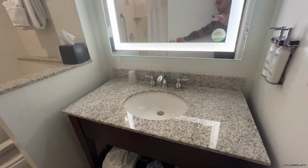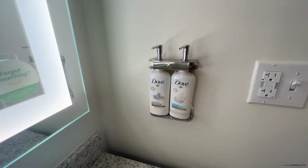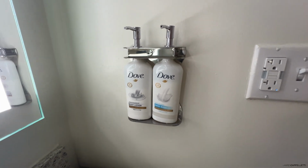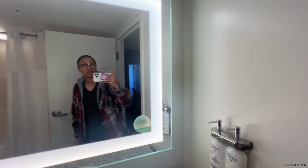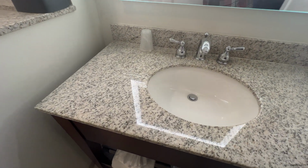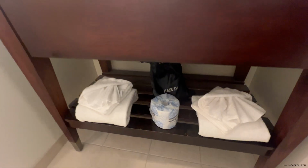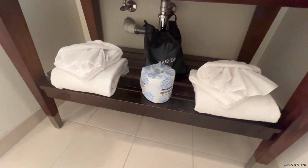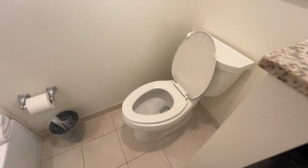Okay, so now we're in the bathroom. Hi guys. So they've got the Dove pumpable stuff here. It looks like lotion and hand soap. Nice mirror. The countertop here. Let's see what's down here. So we've got a hair dryer. It looks like extra towels, extra TP. Toilet over here.